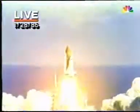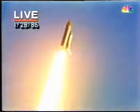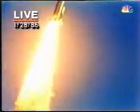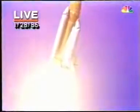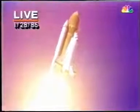Liftoff. Solid rocket boosters kicking in. 25th Space Shuttle mission, and it has cleared the tower. Challenger going into its roll. That's planned. Good roll program. Spiral away from pad 39B, the first use of pad 39B since the old Apollo days and the Skylab missions. It's chilly in Florida.